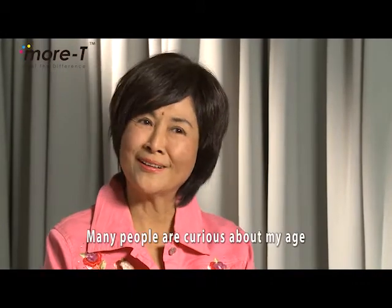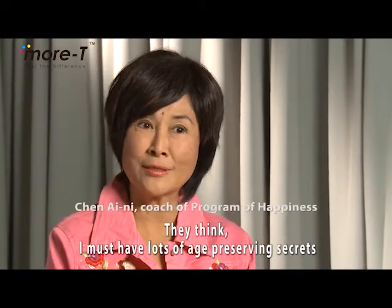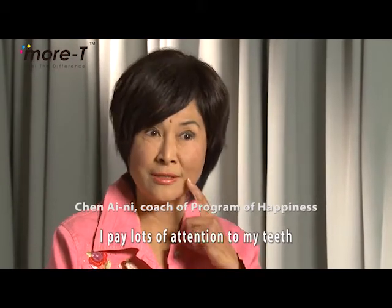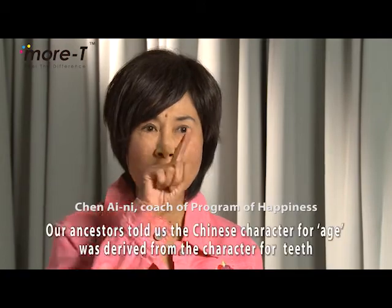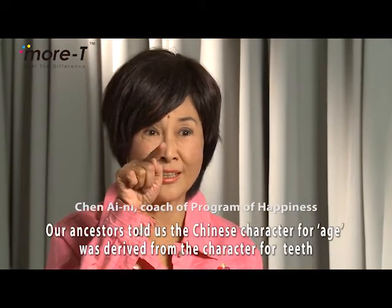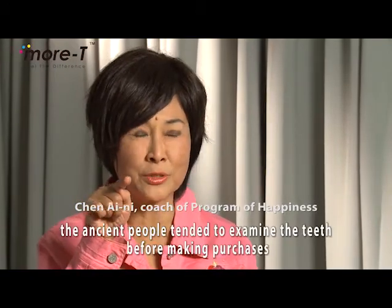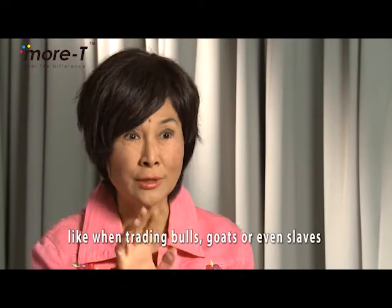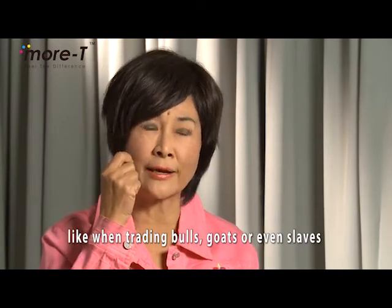Many people are curious about my age. They think I must have lots of age-preserving secrets. So let me share one of them now. I pay lots of attention to my teeth. Our ancestors told us the Chinese character for age was derived from the character for teeth. I always saw it in movies. The ancient people tended to examine the teeth before making purchases, like when trading bulls, goats, or even slaves.